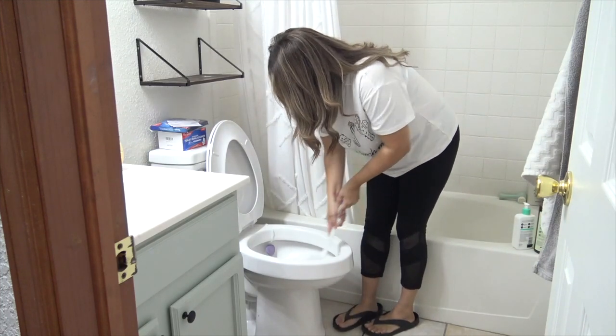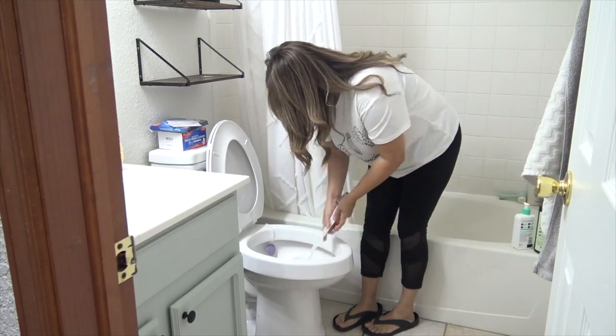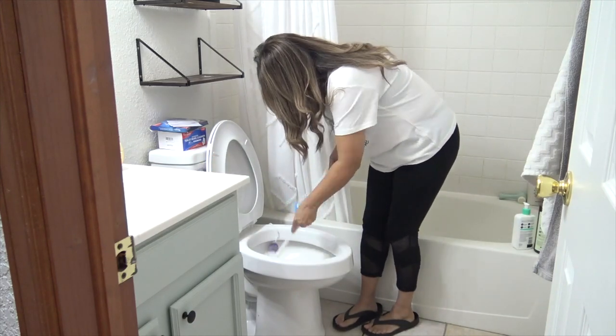You can see my clam sink. It's really 90s style. So hopefully in the near future, I can convince my husband to retile this bathroom. I think it would look great if it was updated.